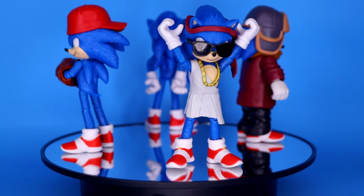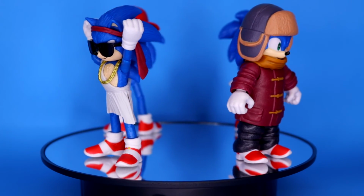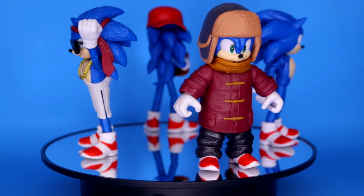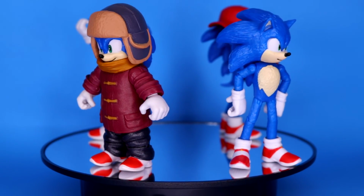Let me know in the comments who all you want to see in Wave 2. We're probably getting 4 figures, so I'm hoping a revised Sonic. I want to see a Snow Tails. I want to see a green Robotnik, and maybe a revised Knuckles with a Master Emerald maybe.